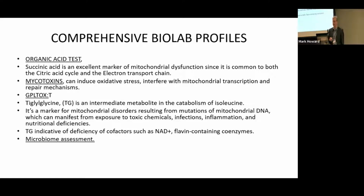Mycotoxins is another major issue, and probably around 30% of patients you see will have difficulty with mycotoxins, detoxing. Some people, even in the same household, exposed to water damaged buildings, one person may have a real struggle detoxing and be really quite sick, and the wife, child or whatever may actually be fine. So there are variations within that.